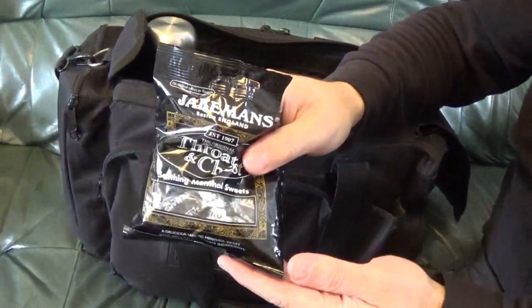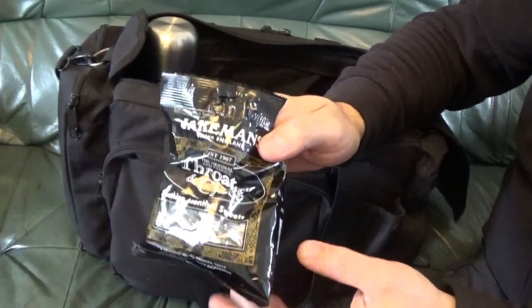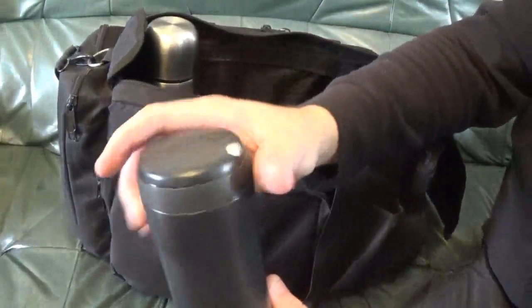Trusty old Jatemans, you know me by now. I've always got a pack of these knocking around, so always good to have. Cleaning cloth, obvious reasons, glasses, phone screens, so on and so forth.